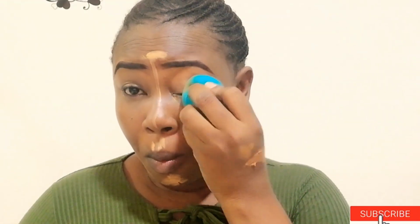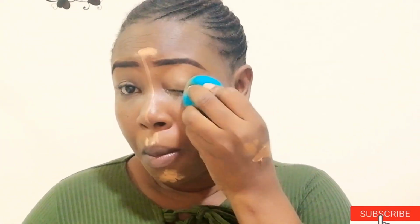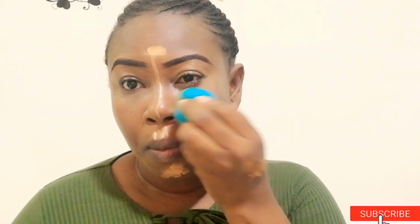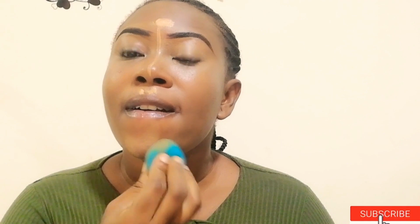You want to blend easily and smoothly so that it will not smear. So you have to go gently and spread it everywhere, make it even, not just swap that blender, the beauty blender. Basically that's what I'm doing. I'm just going to blend it and make it look even.